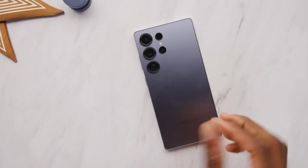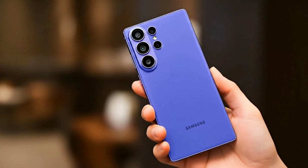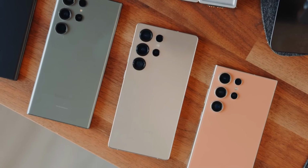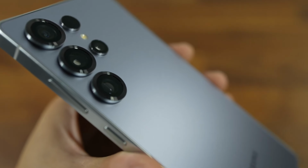But here's where things get interesting. Samsung might bring back the unified camera island design. Instead of separate rings for each lens, the new setup forms a single, cleaner module, less dust, fewer fingerprints, and a far more polished look. It's small, but it makes a big difference when you're holding the phone.